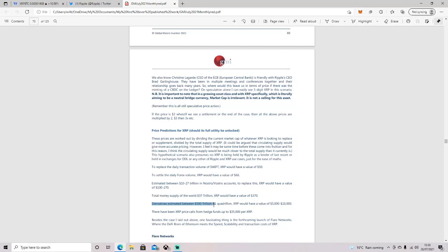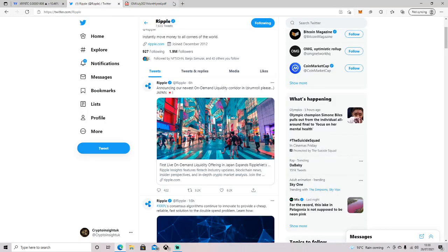The derivatives market is between 500 trillion and 1 quadrillion. XRP would have to be between 5,000 and 10,000 to facilitate all derivatives payments and hold that value on their ledger. And XRP have had price calls from hedge funds for up to $35,000. And that's basically everything from this article in terms of price predictions, guys. So with all that being said, very positive news for Ripple today.